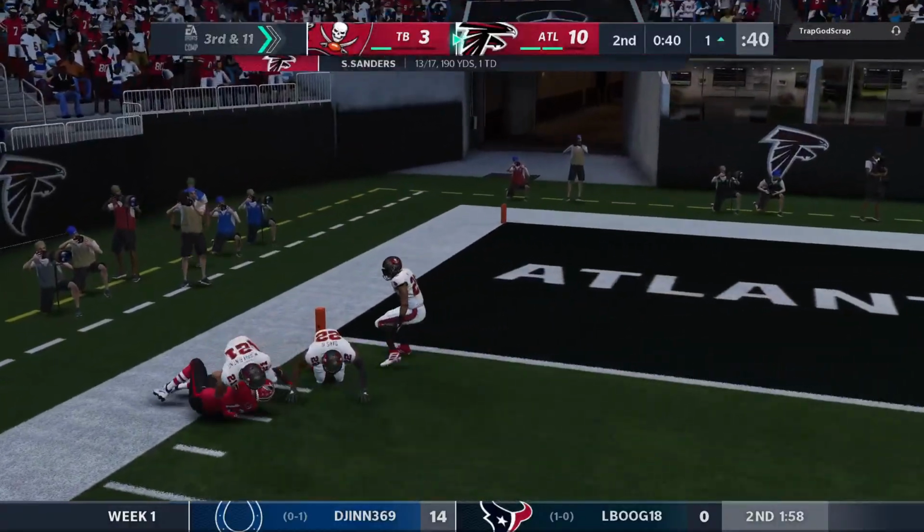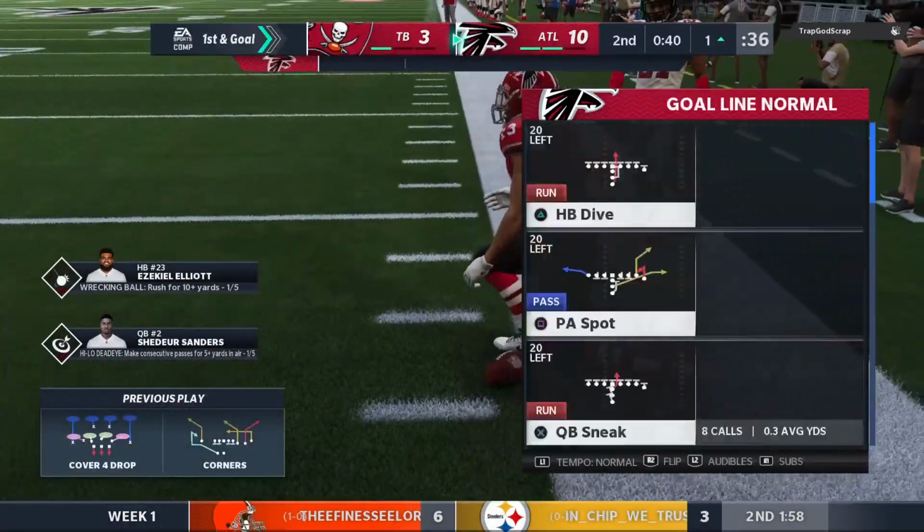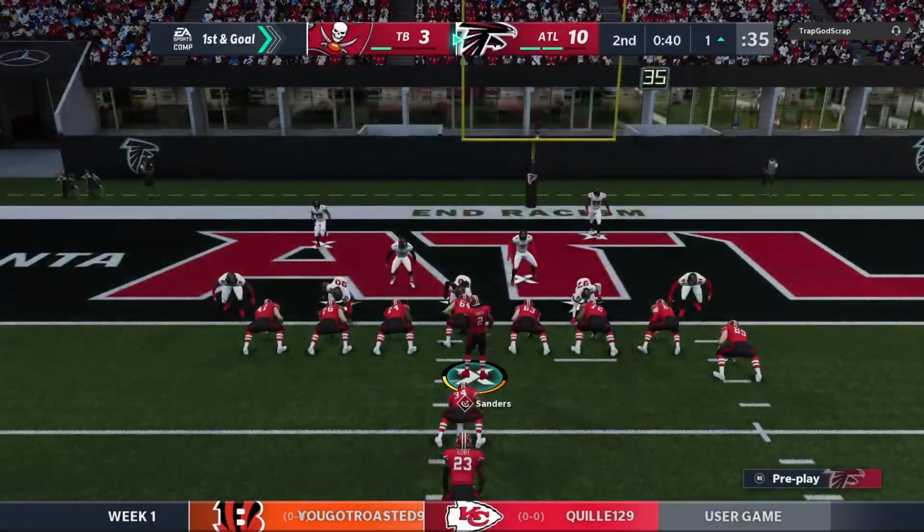And this is complete. It's Allen. And so close, he gets it to the 1. Out of bounds right there. They're able to convert on 3rd down, and that sets up a 1st and goal.